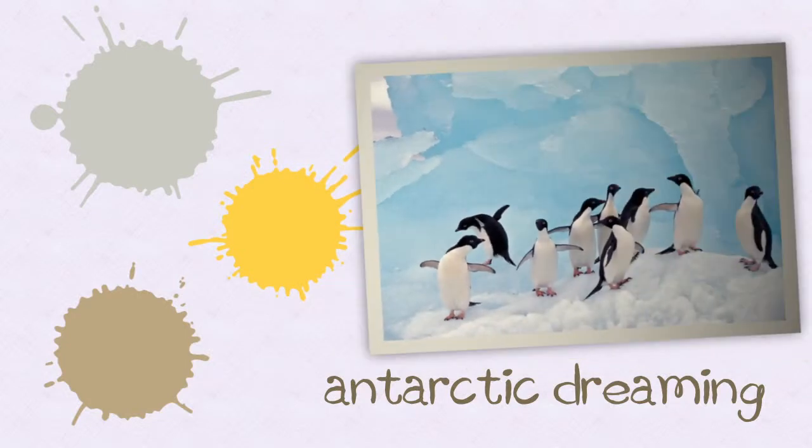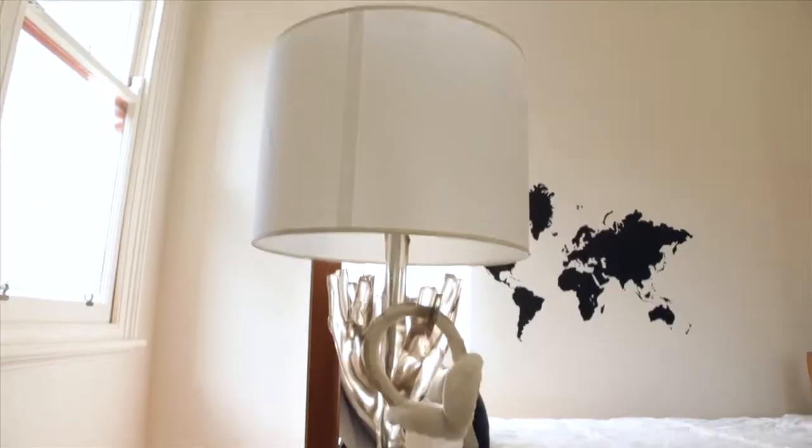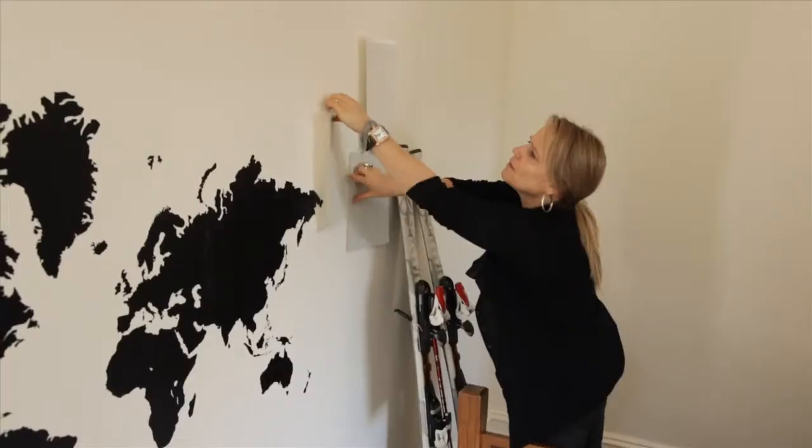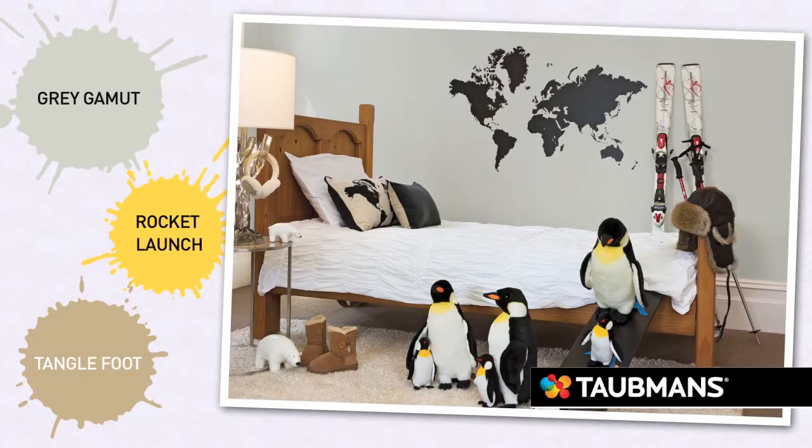One place they may dream of going to is Antarctica. Some fun details set the scene while the soft colours of grey gamut on the walls turn the lights down from the day and let their dreams filter through. And maybe the penguins will come out to play.